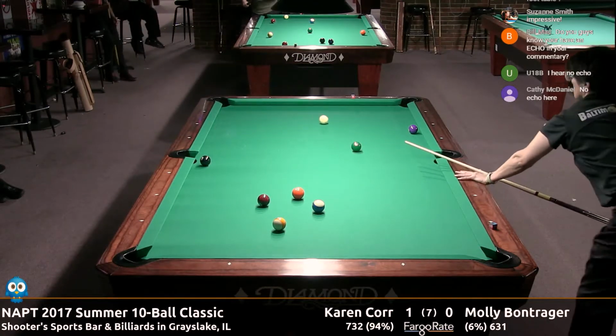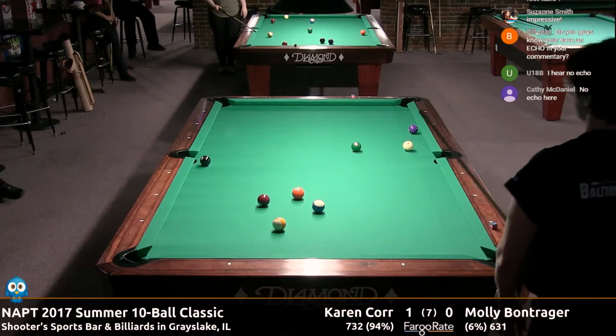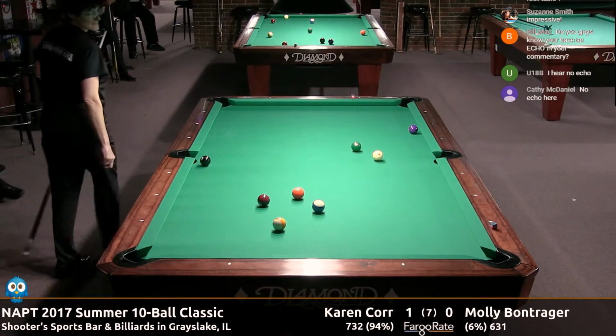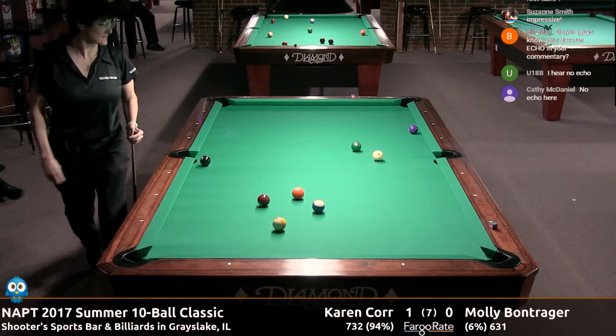Nice shot, Karen. Bounce off the side rail. Nice angle on the 4. Is a 5 past the 7 or the 10?